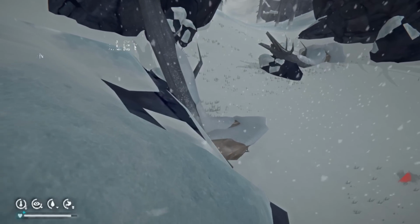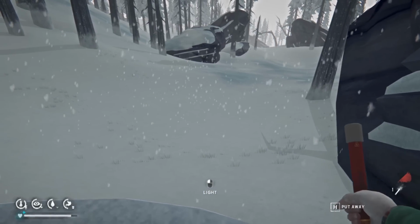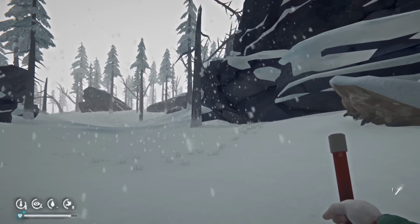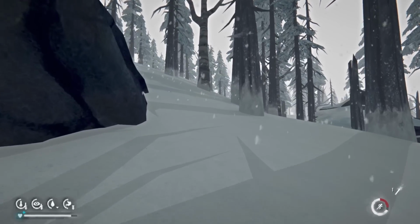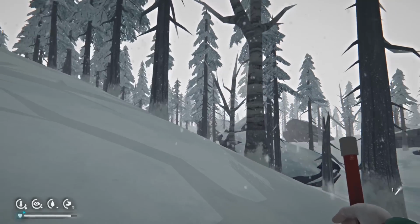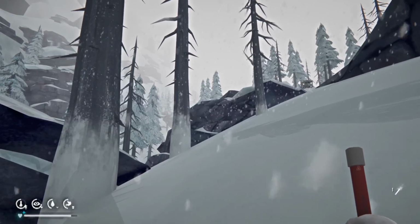Oh, I thought those were bear tracks. Oh my gosh, that would have been interesting. Alright, so the bear does sometimes wander this little mini valley right here, although very hit or miss like usual. Energy's looking okay. I probably don't want to sprint any more than I have to, for food reasons and for energy.